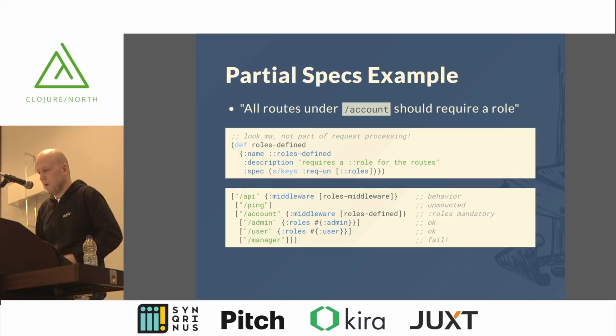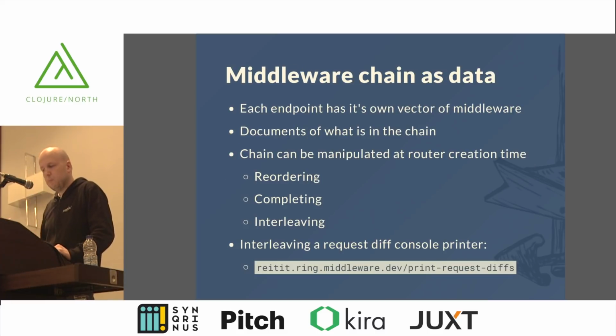So in this routing table, with the middleware we did, we require roles. If roles are required, it's checked for all the routes. This first route, ping, doesn't have any role requirements. It doesn't mount, so it's basically doing nothing there. Then all the account routes have this roles-defined middleware, and at router creation time, it checks that all the routes have roles and that they're valid. And the last one doesn't have, so it fails. So you can ensure that no one can add a route without security roles defined. That's nice.